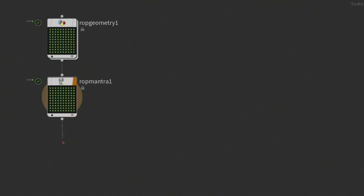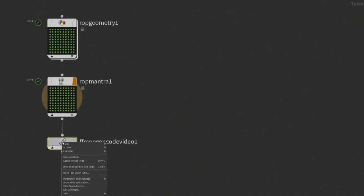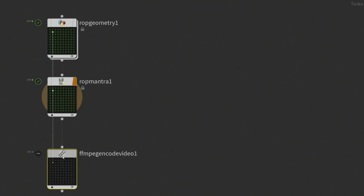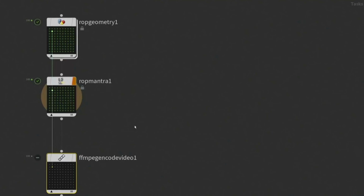So typically in a pipeline like this, the next step would actually be to create a little preview video of your render. And we have a bunch of utility nodes in TOPs that let you do that. This is an FFmpeg encoder. But you can see that we're drawing a whole bunch of work items in here, 100 of them. And what that means is that we're going to generate 100 videos, one for each frame. And we don't actually want that in this case. In some cases you might actually want that, but probably not.